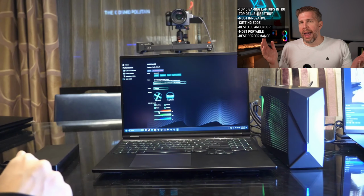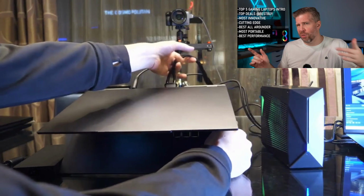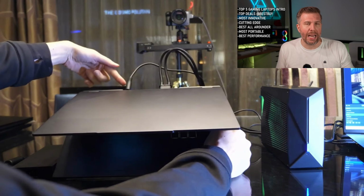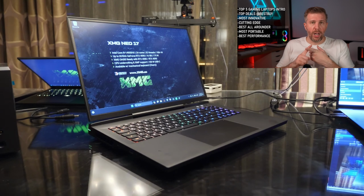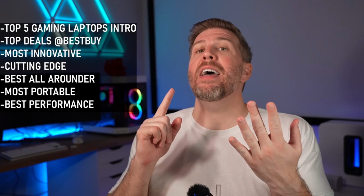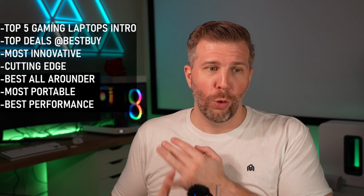And the display is now 500 nits, 100% sRGB as well, which is a big upgrade from the 360 nits or so that the XMG Neo 17 had that I tested in 2023. So screen upgrade, cooling upgrade, actual performance upgrade, and then a chassis upgrade to being all aluminum.